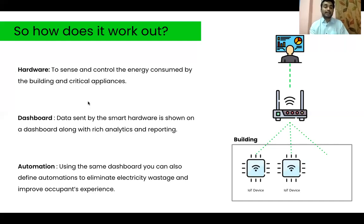Once the data is sensed, it has to be sent somewhere. So it is sent through your Wi-Fi router to our online dashboard, which is our cloud platform. On the cloud platform, we show you that data in the form of graphs and charts. You can also get different kinds of reporting to stay on top of your regular maintenance, be proactive about it, and identify faulty equipment in advance, right?